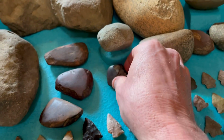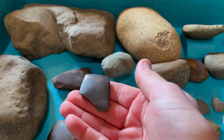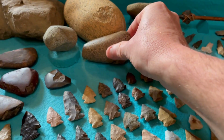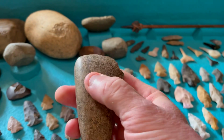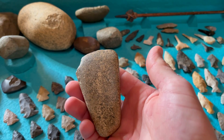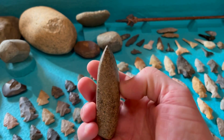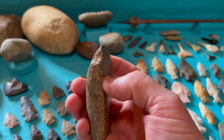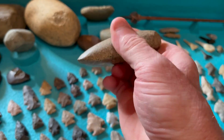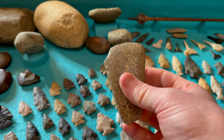Along with that one we just found recently. Another little nice hematite piece. Very nice bit. Here's that celt that was just sifted a couple videos ago. Some people said this is an adze, but I don't know. A celt would have been used more like a hatchet. An adze, they probably would have put it in there like this as maybe a carving tool, to dig out a canoe or something.